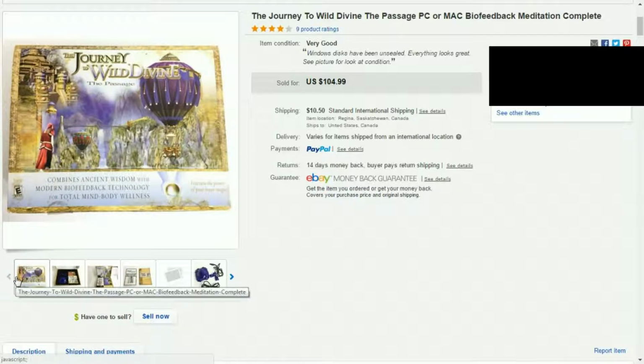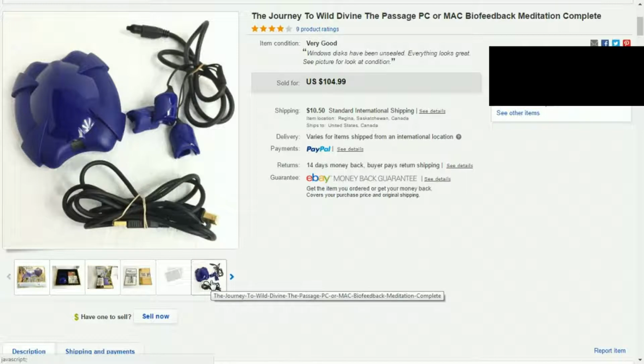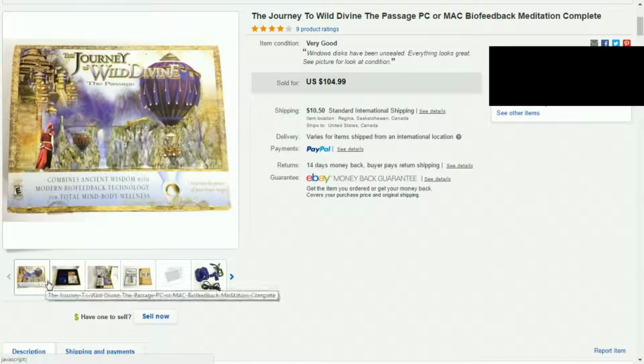so I decided just to check it on my phone, and I saw that they sold for a pretty good amount of money. And so what you do is you attach this device to your fingers, and it's supposed to record it into the computer and give you feedback while you're meditating. And so it comes with software, a user manual, and really weird, kind of new agey looking stuff to me. Anyway, it sold for $94 and I made $64.70 profit.